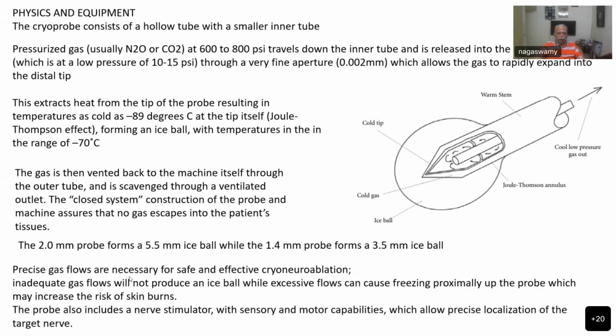And precise gas flows are necessary for safe and effective cryoneuroablation. Inadequate gas flows will not produce an ice ball, while excessive flows can cause freezing proximal also to the inside the probe and cause risk of burns. And the probe also includes a nerve stimulator usually to identify the nerve correctly and then deposit this ice ball. This ice ball is the main thing to cause the action of cryoablation. So this has to be localized or placed exactly very close to the nerve which we want to ablate.